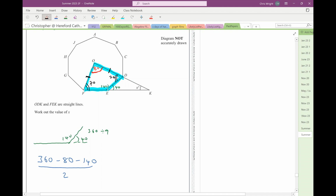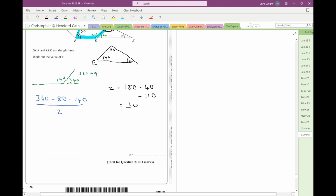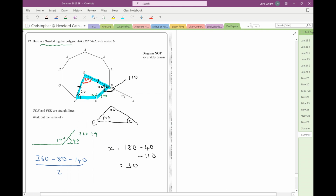Now, if this angle D is 70, then this angle is 110 because of 180 on a straight line. And now look at this. I've got this triangle here. It's got E, which is 40. It's got a top angle of 110, and it's got that angle of X. So X is the third angle in the triangle. Equals 30. I don't think that was an easy question at all, but it is the penultimate question on the paper, so it's bound to be tricky.